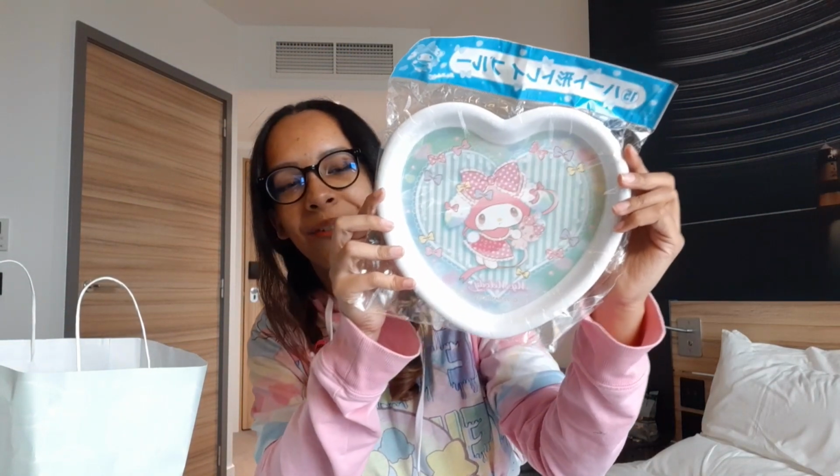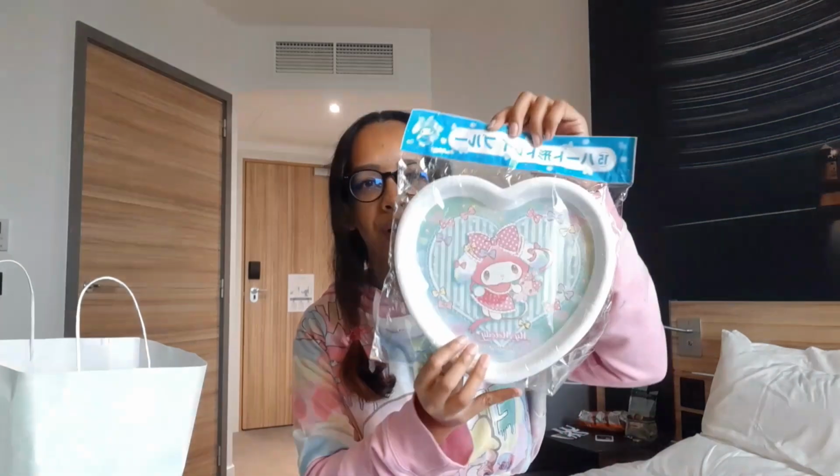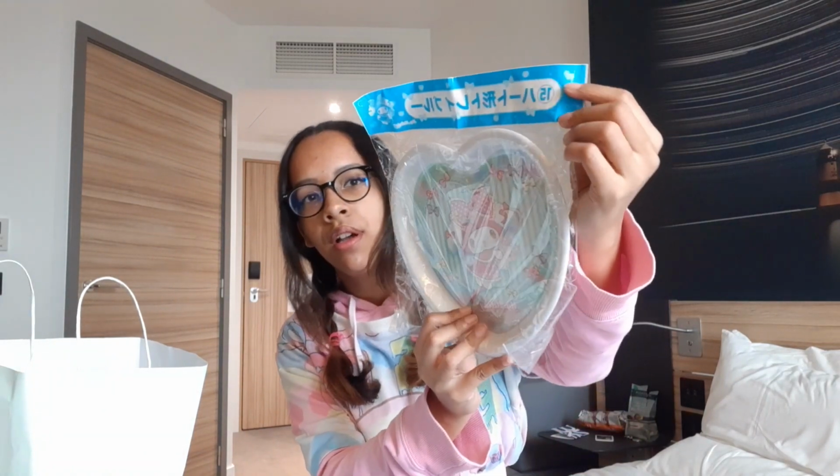Alright. So the first thing is this My Melody plate. I'm moving soon to a new house and I thought, why not buy some decorative items for my new room? And yeah, that was the main goal for today. And ironically, this is also a Kuji prize, a lottery prize, and you know this when you see a number on the package, either a number or a letter, and you know it's a lottery prize. But anyway, they have a lot of lotteries in Japan, which I love.